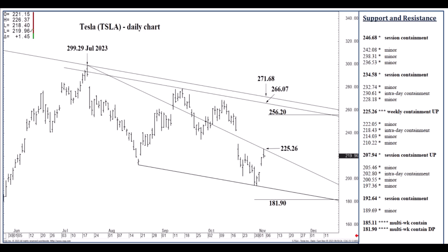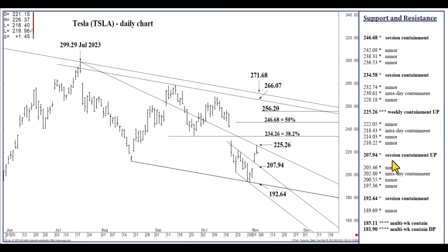So let's go with the day itself. Upside, if we push or open above 225.26, I think you should expect at least 230.61, which is this high here, a part of a gapping process that occurred several weeks ago. 230.61, able to contain intraday buying pressures. But if we push or open above 225.26, you should allow for 234.26 intraday.